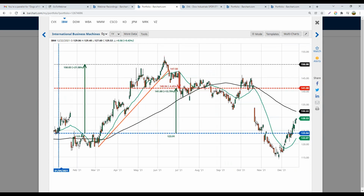So at that point, if we got up to target of 150, could that be an opportunity for me to exit this trade and take my profits? Yeah, at that point, IBM was up 21%. But again, we want to kind of let profits run, right? So do we have a trend line? Yeah, we do. Do we have a 20-day moving average? Yeah, we do. And we can see that price now is below, broke through our trend line. Not only broke through our trend line, but then we did get that 4.5% movement. And that 4.5% movement was below our trend line and below our 20-day moving average.